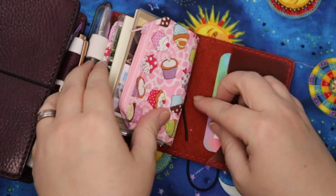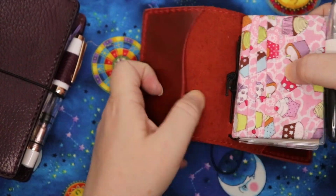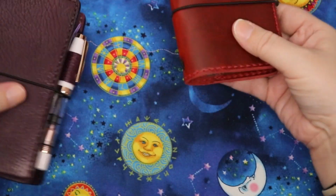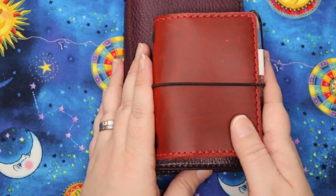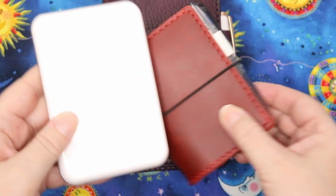But this is great because in this little wallet, you can use the zipper pouch for change. You can also tuck any cash in that pocket. Everything's super compact. And size-wise, look how cute. And what's a good size comparison? Here's my little Canon Ivy printer.